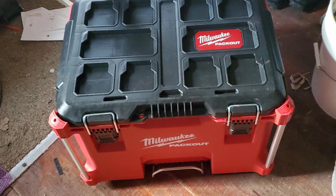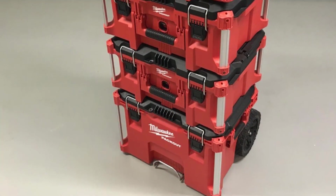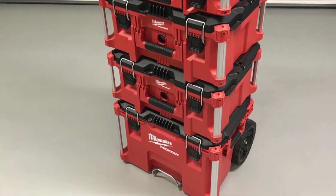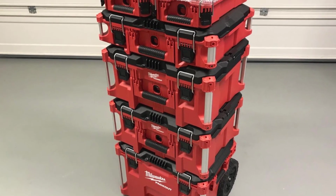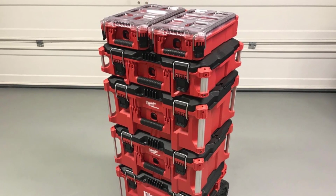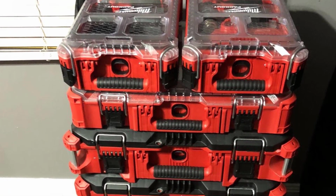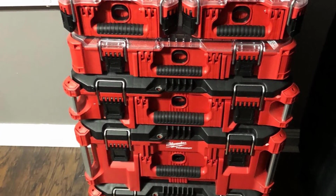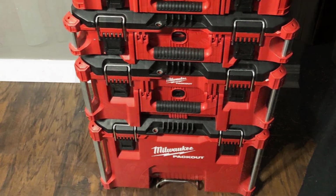This durable unit features metal-reinforced corners, heavy-duty latches, and corner bars to make lifting it easy. Its oversized 9-inch wheels can easily navigate rough terrain. The Packout rolling tool box measures 22.1 inches high by 25.6 inches wide by 18.9 inches deep. Interior trays are sold separately.